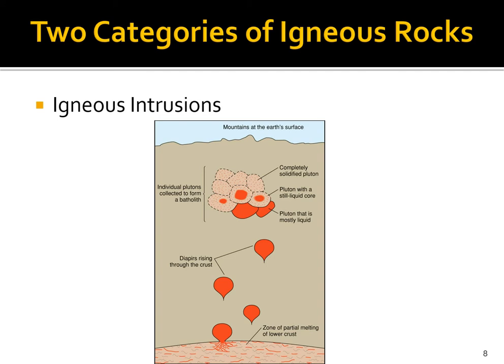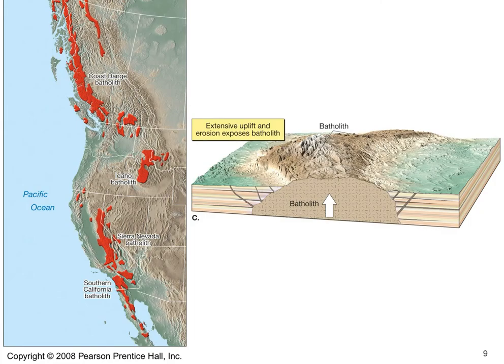Now, if they make it all the way to the surface, they're going to erupt as a volcano, but they don't often actually make it all the way up there. They cool down enough, and then they stall out, and then they just cool under the surface. And these are going to be our plutons. Now, these come in a few different varieties, which are worthy of noting, the largest of which is called a batholith. All right, so batholiths are very large.